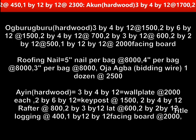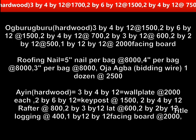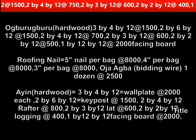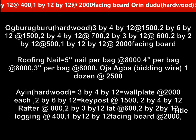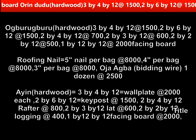Oguruguru is hardwood. So when your contractor is talking about something, you have an idea because you have gone to Ebony World TV to check the prices and the quality of materials. Oguruguru is a good wood as well, and the measurement is there. The facing board is slightly cheaper.